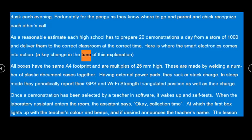A key change in the tune of this explanation. All boxes have the same A4 footprint and are multiples of 25 mm high. These are made by welding a number of plastic document cases together. Having external power pads, they rack or stack charge. In sleep mode, they periodically report their GPS and Wi-Fi strength triangulated position as well as their charge.